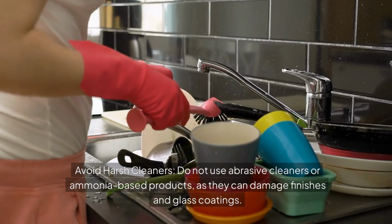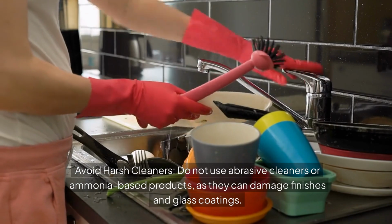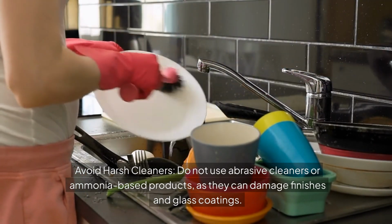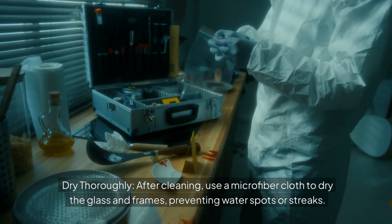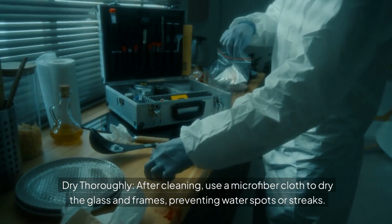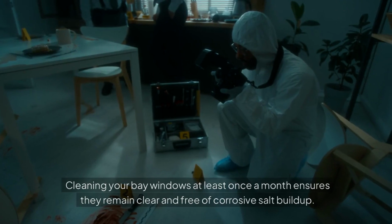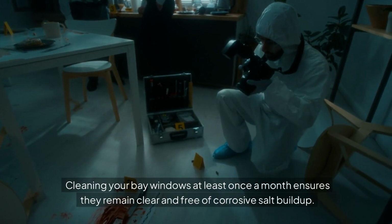Avoid harsh cleaners. Do not use abrasive cleaners or ammonia-based products, as they can damage finishes and glass coatings. Dry thoroughly. After cleaning, use a microfiber cloth to dry the glass and frames, preventing water spots or streaks. Cleaning your bay windows at least once a month ensures they remain clear and free of corrosive salt buildup.